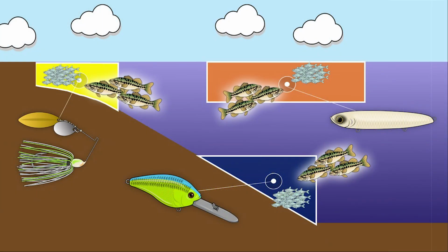To consistently catch fish, you need to understand where the strike zone is for those fish based on how they're feeding, and then pick the right bait that efficiently targets that strike zone, whether it's above the fish, below the fish, or sometimes at the same level as the fish.